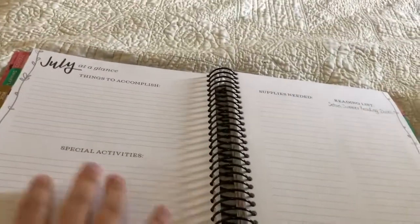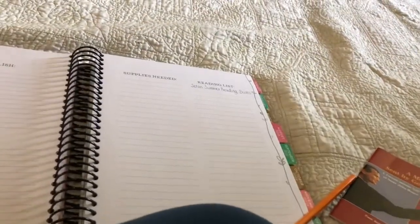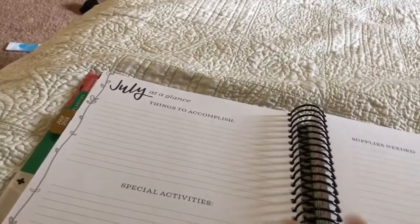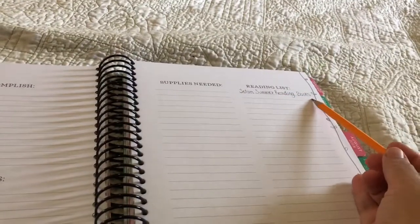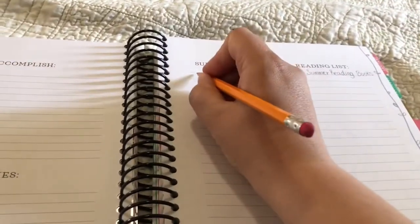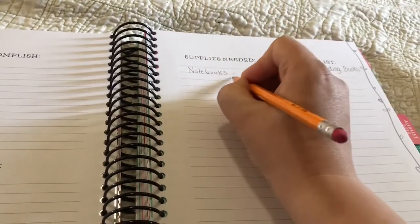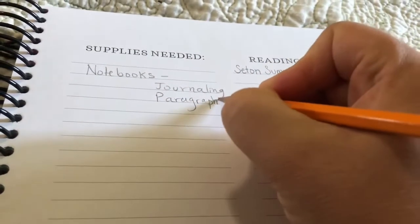Okay, I have gotten out my planner, my Simple Plan 2018-2019 planner. July is coming up around the corner, and I want to start planning what we're going to be doing. So I open it up. We have things to accomplish, and one thing the kids are going to be doing is the Seton Summer Reading Program. So I need to look up the books, make a list of the books, see which ones we have, and go from there. I also want to pick up some notebooks for journaling through the summer, and for paragraphs, sorry, for my older son.